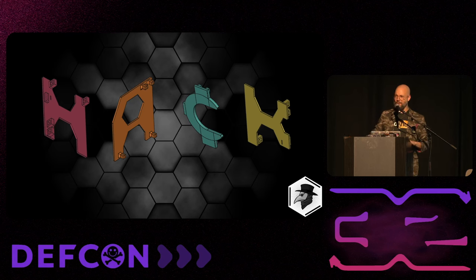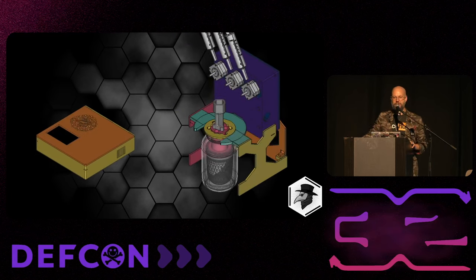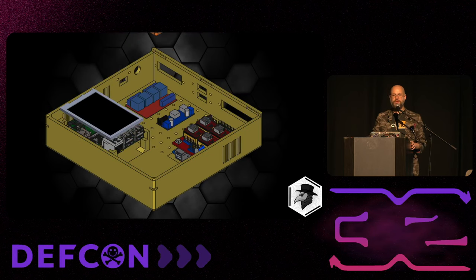So now that we remember why we're here, let's put it back together. And let's take a quick look at the brain. Now, the brain here is, again, 3D printed outside. Top pops off, and you can see the bits and pieces under the hood here.